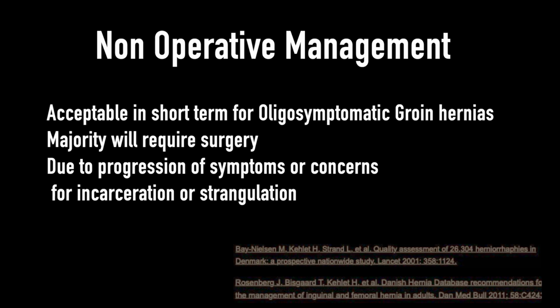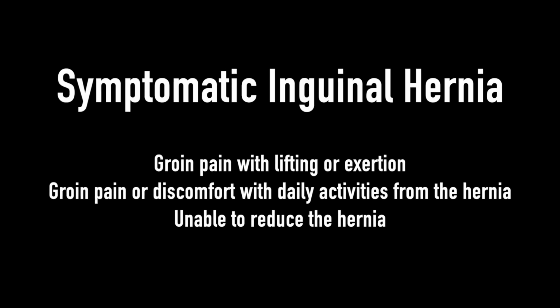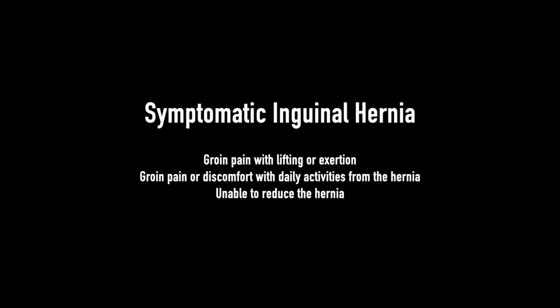Asymptomatic hernias can be watched. You can use non-operative management and just keep an eye on that person. Once, though, they start having symptoms, it's important to have surgical intervention so they do not get incarcerated or strangulated. And symptoms are pain or they can't reduce it.